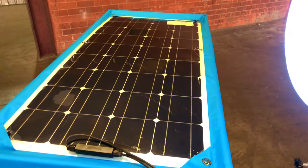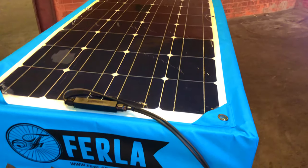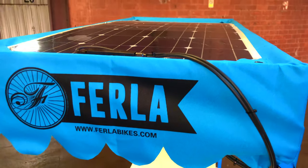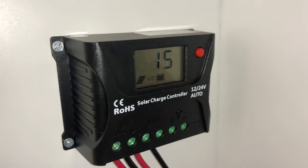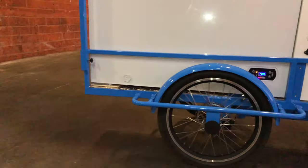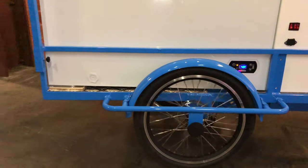Add an extra eco-friendly power source to your 2020 Ferla ice cream bike with the new optional solar panel system. Always know how much solar charge your bike has with the solar indication panel. Easily maneuver your bike through any terrain with the durable, heavy-duty big wheels.